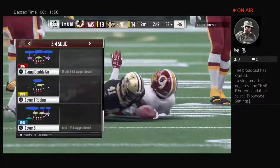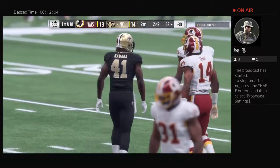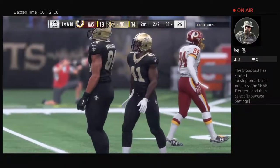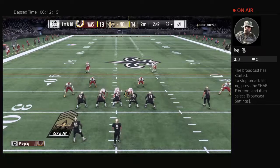Out onto the field comes New Orleans. And last time, decent field position through the pick 6. Obviously costly. But they can't afford to just bunker in now. All right, good field position means go ahead and attack on offense. Try and press the advantage a little bit. They just have to be better with the football on this possession.